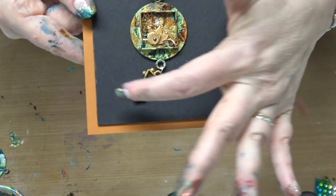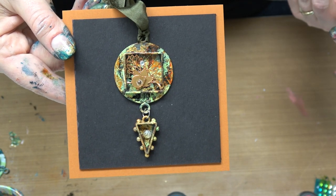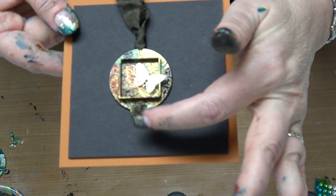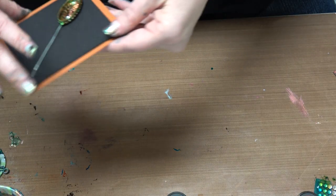I love the dangling. Walmart, Kmart, if there's any Kmarts left, Hobby Lobby, Joann's, any place you can get little jump rings. Look at the little flower on the bottom. Love the hat pin.